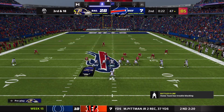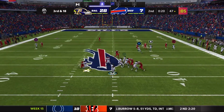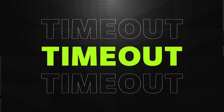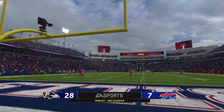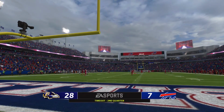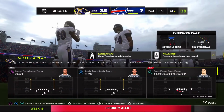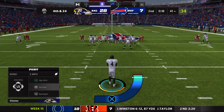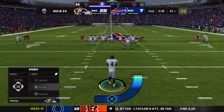There's Jackson on 3rd and long. Under pressure, and they got to him again. Now the Bills are going to use the first of their timeouts as the clock will stop with 18 seconds to go in the first half. So on fourth down, here's Sam Cook to punt it away.